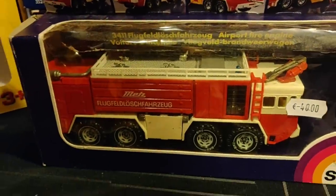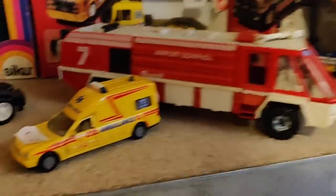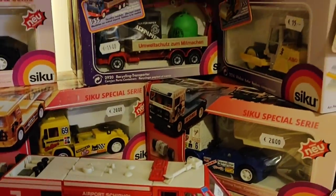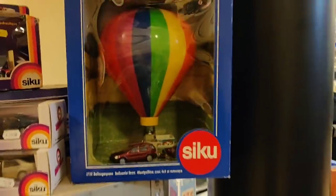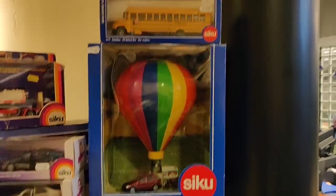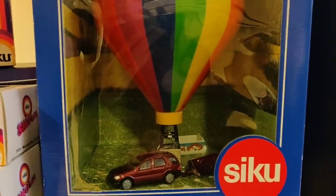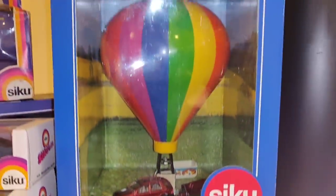Wow, check out this one. Whoa. Wow, a balloon, super cool, school bus. Okay, I'm gonna put my light on. So this is so cool.